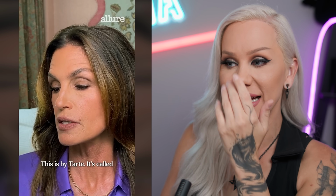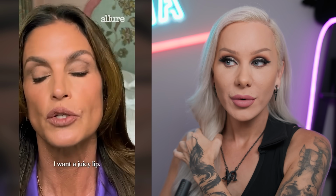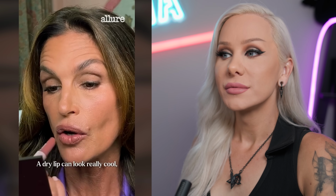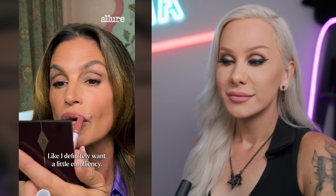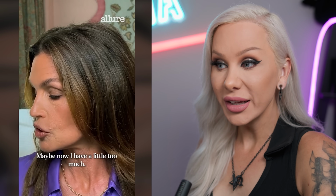I really like these. This is by Tarte. It's called Juicy Lip. I like the name too, Juicy Lip. I want a juicy lip. I just do that. A bit of juice. Over and again adding that moisture back in. A dry lip can look really cool, especially for a photo shoot or on a runway, but for real life it just doesn't feel good. I definitely want a little emolliency. Maybe now I have a little too much. Yes, that was a little bit much, I must say.